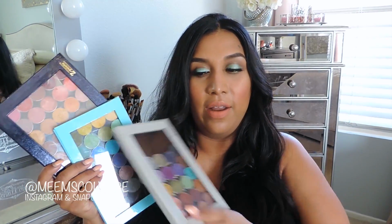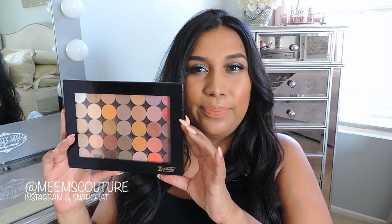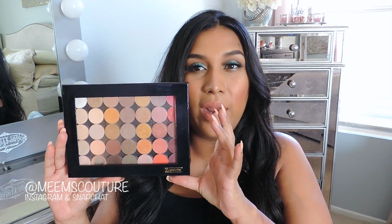Here I have all my MakeupGeek shadows, as you guys can tell. I have my neutrals, my colors like blues, my cool tones, and then I have my foil shadows, and I have other ones like I said. But C palettes are amazing. If you don't have one, I would try one. I actually like this size a little bit better because it fits a lot more, and I just feel like a professional when I'm doing my makeup.